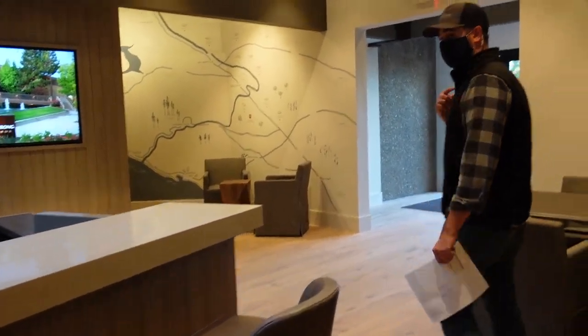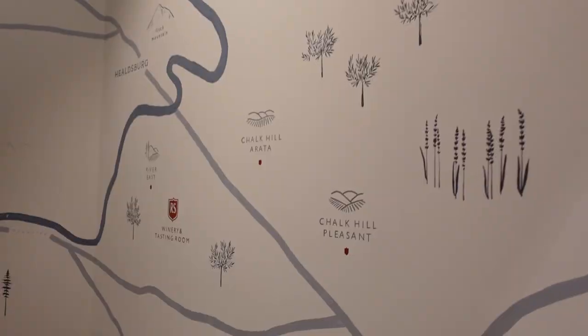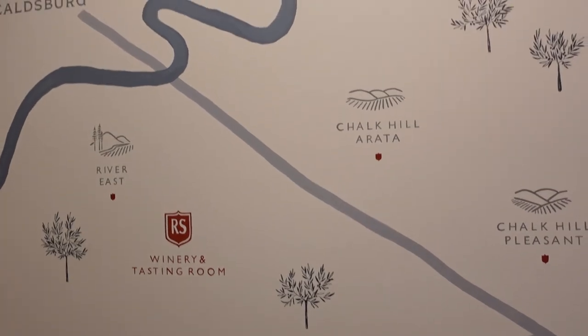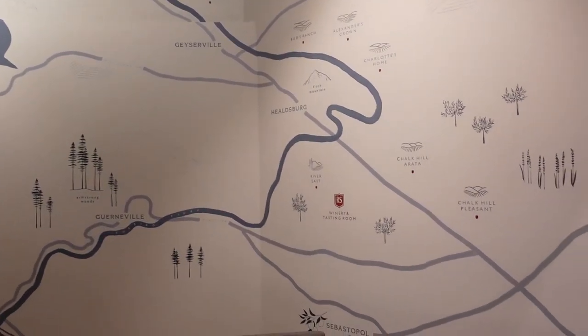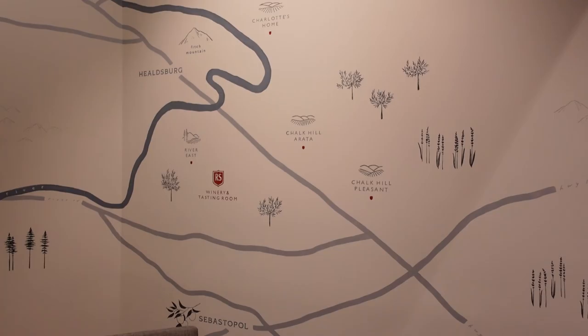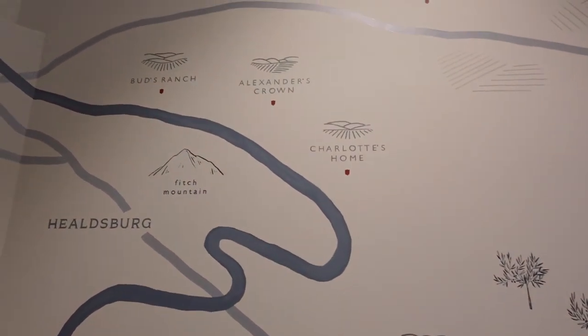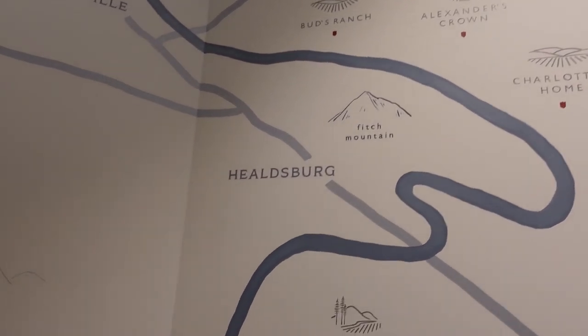She's a local, and she does all of these minimalist style maps. Oh, I love this. And so she came in here and painted all this, and it's all of our, not all of our vineyards, but all of our major vineyards, so our Charlotte's Home, our Chalk Hill, Hubbard's Ranch Brothers, and kind of gives you a whole overview of our wines.